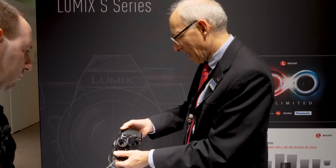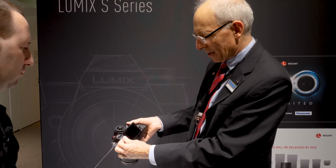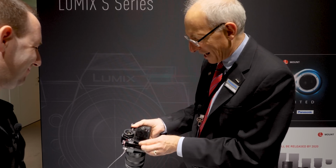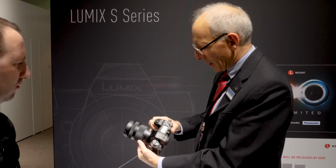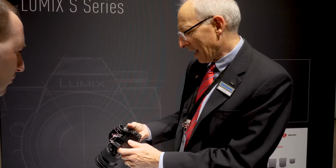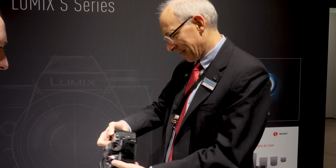This camera is really just a sample, or a model. It has a screen that basically articulates in 3 different directions. And if I can make that happen. So it articulates like this. It has the technology for stabilization, the OIS in both the lens and on the camera. And it actually has 2 different slots for media cards.